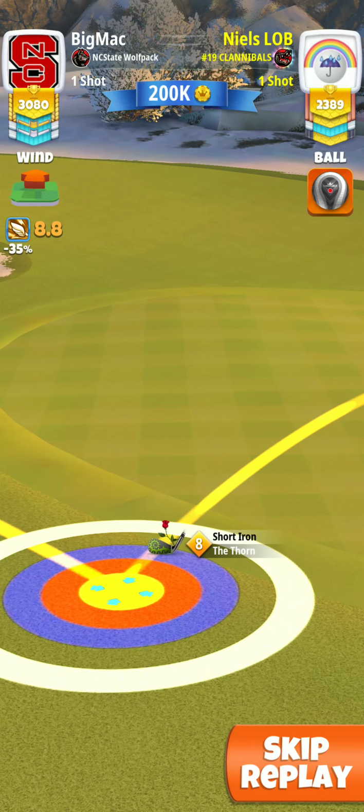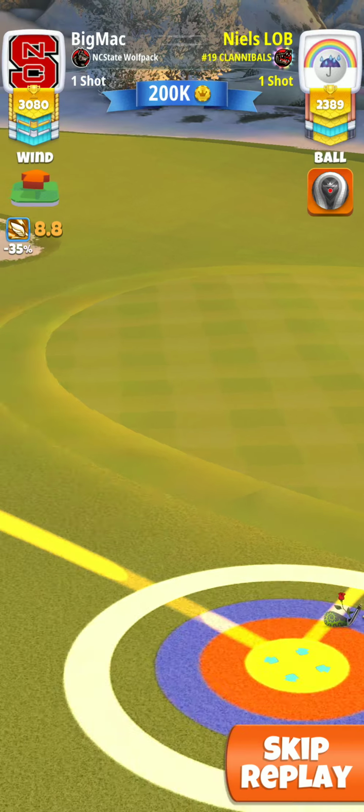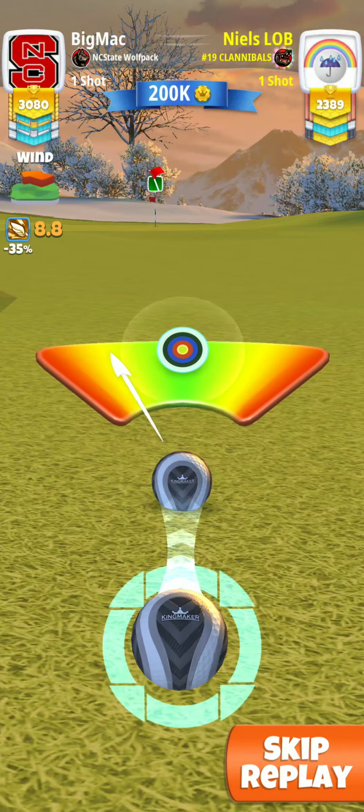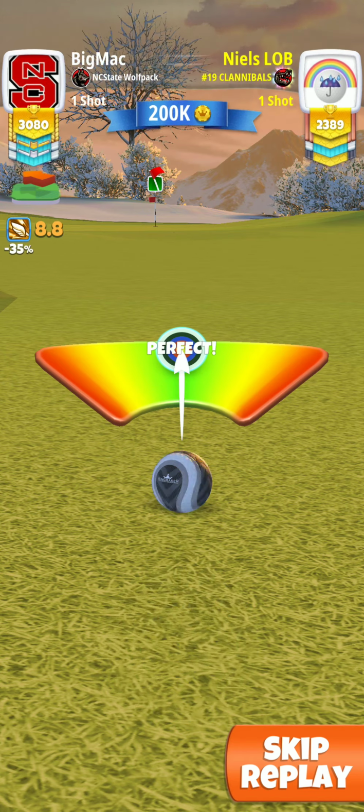So you just got to assess that and then adjust accordingly. But ball guide up to the hole, no spin. Perfect should be in or very close.